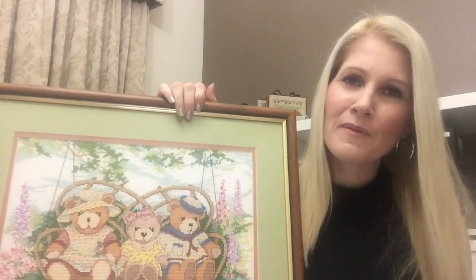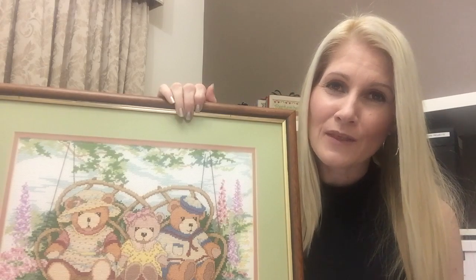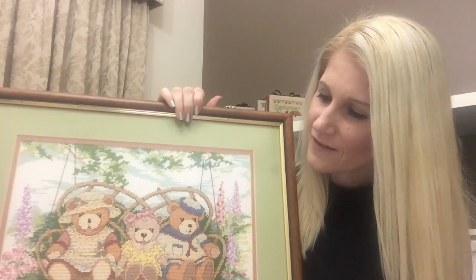But this will always be my favourite piece because it was my first ever cross stitch design and the thing that actually led me into this wonderful hobby. So that's that one.